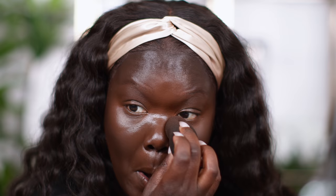I need slightly a bit more contour right here. So I'm gonna go ahead and set one underneath my eyes. Some setting powder. Ooh, yeah, that looks good.